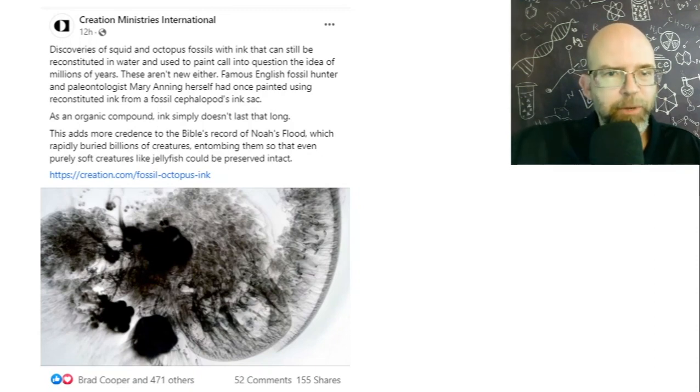Found ink that's supposedly from ancient fossils, but organic compounds of which ink is made don't last very long. Therefore, this fossil can't be very old, right? I mean, even if they don't say that, that's the implication. That's what they're leading their audience to believe. But they even sort of provide that connection for you in the next paragraph.